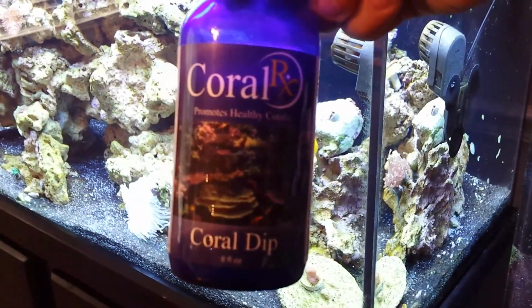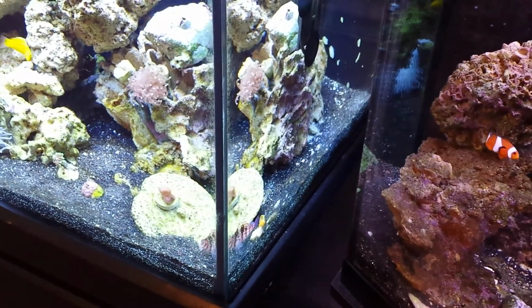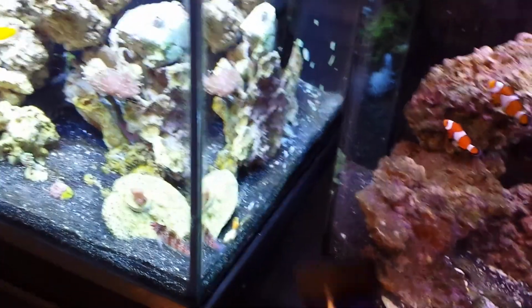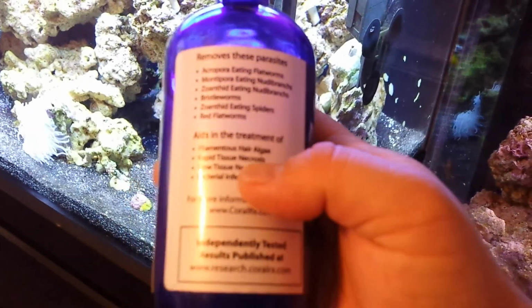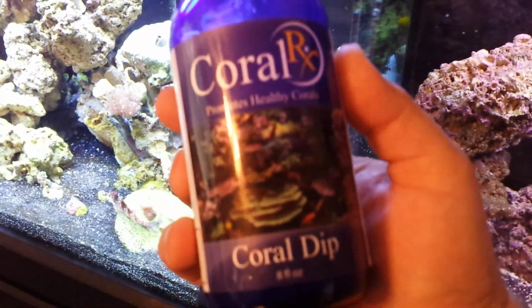So I put it through one treatment of the dip, and this is what I use, guys. It's called Coral RX Coral Dip, and on it says that it will help remove parasites, and it helps in the treatment. I'm trying to see if I can get that to focus. But it helps in the treatment of hair algae. So I'm putting it through a dip treatment with this.